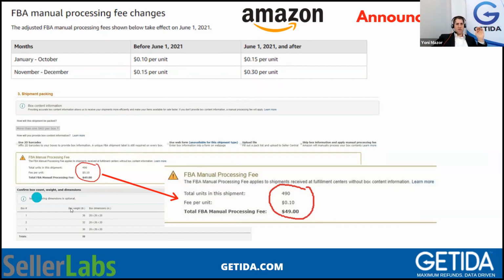And here's a little more of an example how it looks on Sell Essential. It's kind of enlarged here for your reference. See, total units and shipments, 490. This is the old fee. It's 10 cents. Now it's 15 cents and 30. Total FBA manual processing fee, boom. It tells you. If you look closely at Sell Essential when you prepare your shipment, it's showing it, so if you paid attention and you avoid these, great. If you never did, this is the moment it stops. You're able to save this money going forward. And yeah, enjoy the savings. This is your money. You're working really hard for your money. So hopefully you'll find this first announcement and update useful.